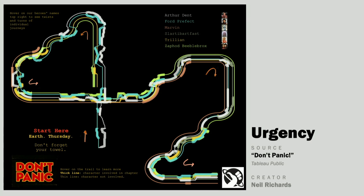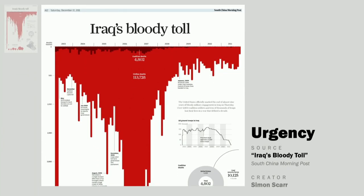There's also, like I said, urgency of color and urgency of visual metaphor, which in this very famous Iraq's Bloody Toll visualization, a flipped upside down bar chart to emulate the blood dripping down, shows how many lives were lost over the course of the conflict in Iraq. Okay, so by following similar steps perhaps, we got our audience to pay attention to our viz.